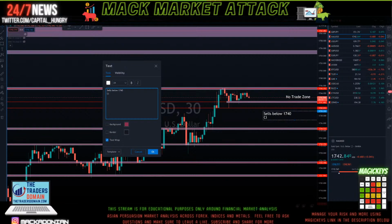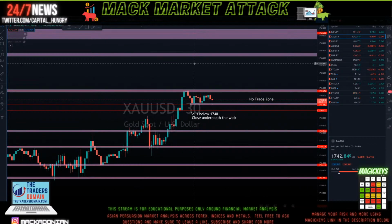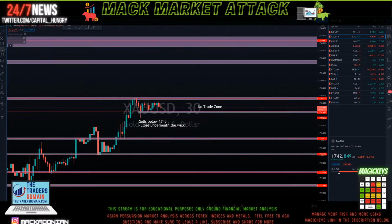Close underneath the wick more. That wick, the wick. Yeah, the wick. Right here, bang. And of course, buys, we have a lot of room to go up.